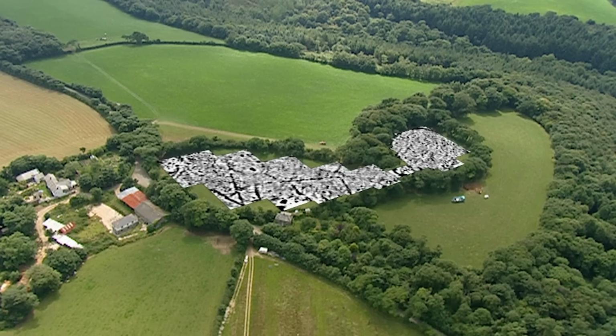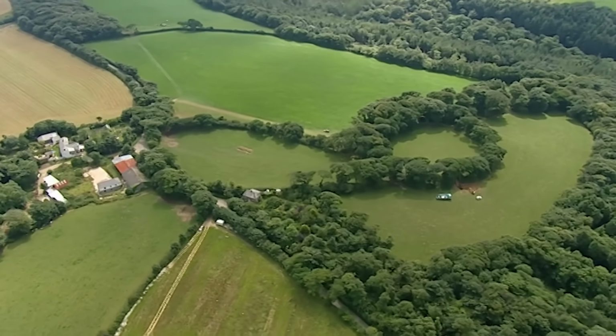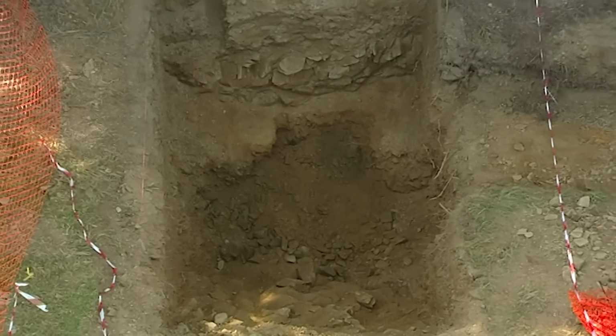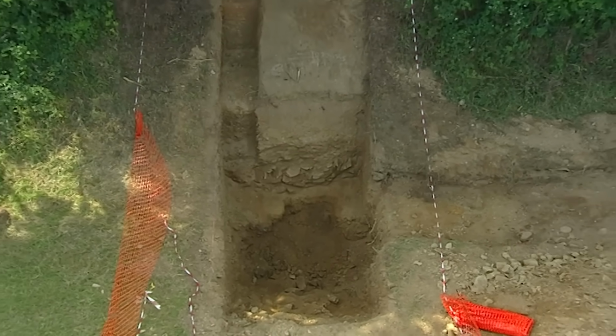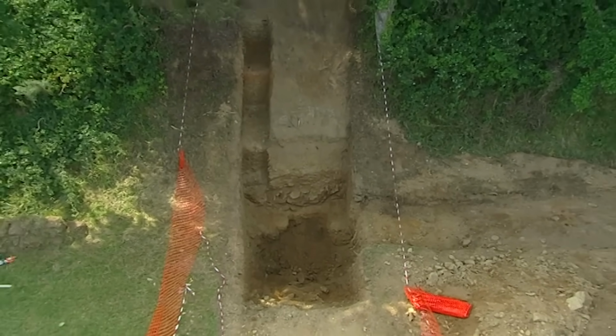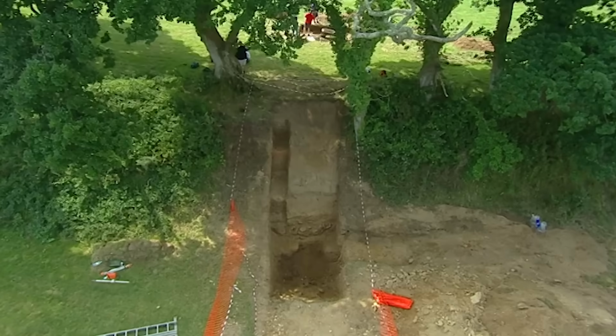We've run out of time on this site, but we have achieved our main objective. We've proved that both enclosures at Caervallic date back to at least the Iron Age. And although Barney wasn't lucky enough to find any dating evidence in this trench, he did establish that it had an incredibly impressive ditch cut through sheer rock, suggesting that this must have been a place of some importance in the Iron Age.